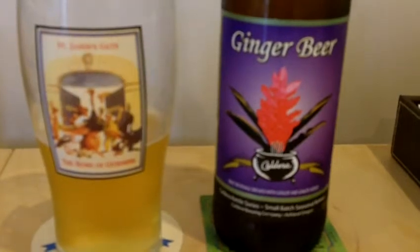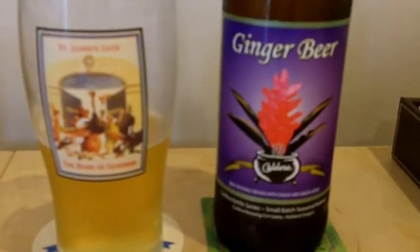I would rate this ginger beer higher than the Lawnmower Lager just because that extra kick of ginger has an extra flavor that's actually pretty cool.